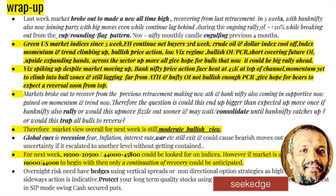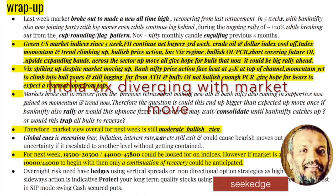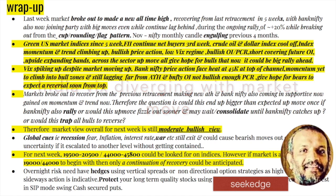Fine. But the question now is, will this be a big move that may happen once Banknifty joins, or would it fizzle out? Will Nifty wait and consolidate or retrace a little bit more till Banknifty catches up? Or would this be a complete reversal of the top following the outcome of election results? We never know. VIX is behaving unnaturally. Banknifty is slightly weaker as compared to the Nifty. It's still a long way to ATH, and all these factors make it slightly less bullish. You have to be cautious, but charts are saying it's absolutely bullish.